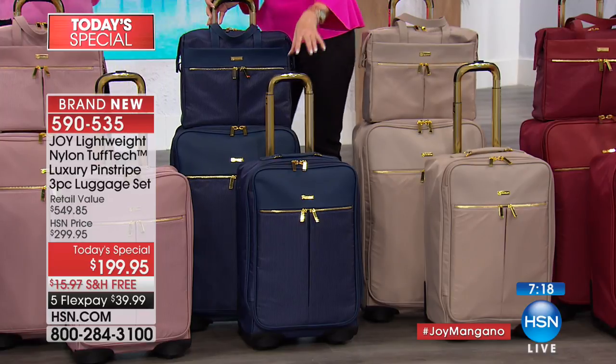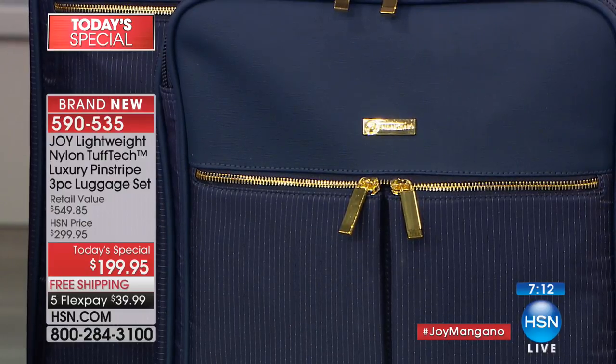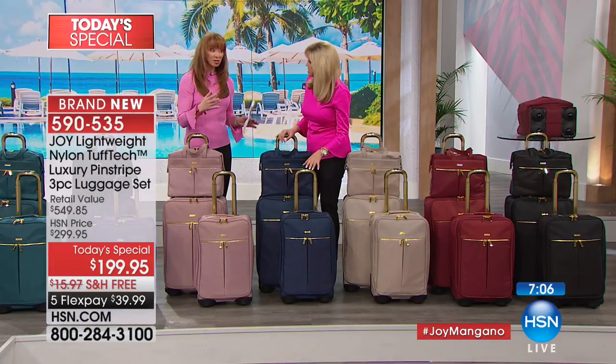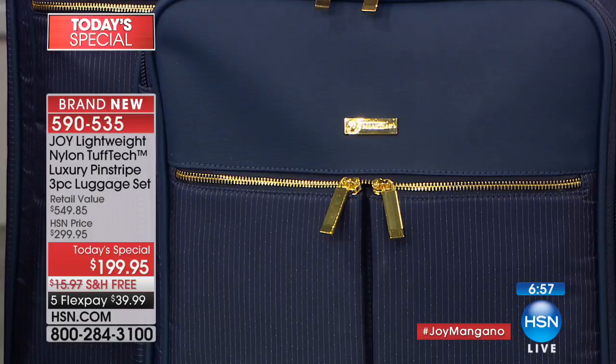Okay, so then, all right, now the Navy. We already are getting updates on the Navy. Oh my gosh. Well, Navy, okay, we've got a kind of a triple threat. The Navy, the Cabernet, and the black are our top sellers. A Navy like this just looks aristocratic. It looks very uber chic to me. And even nautical, Navy and gold always. It reminded me of that nautical look.